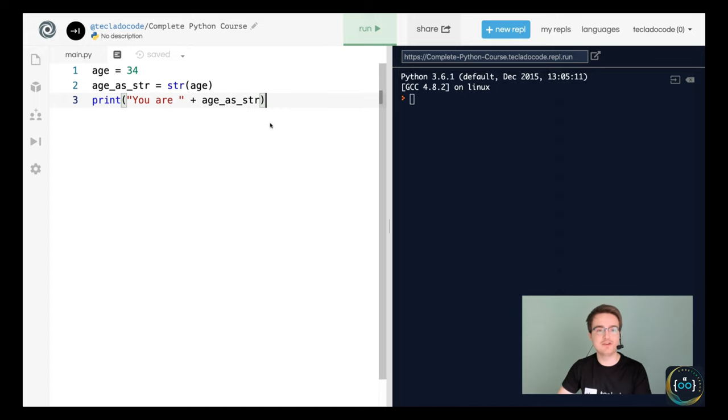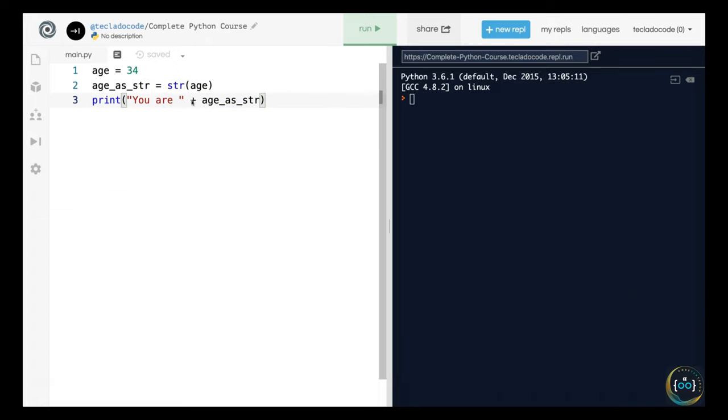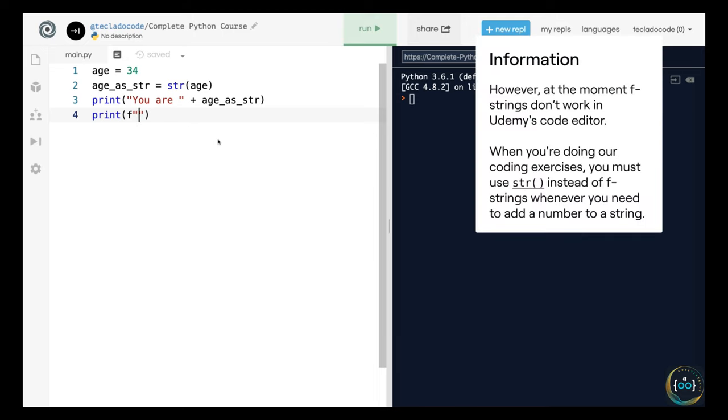So instead, we can use string formatting. So what I'm going to do is, instead of printing you are plus the age, we're going to print F string. Now, an F string is only something available in Python 3.6 and above. So make sure that you are using that version. And if you don't know what I'm talking about, don't worry. It will work in Replit.